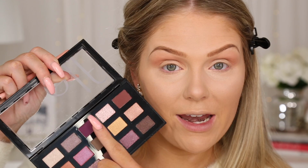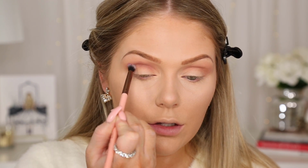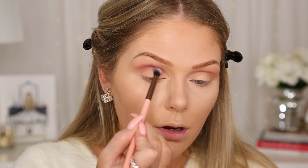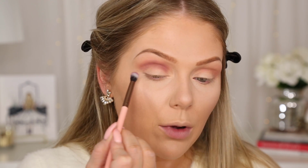I'm only 26. Next, we're gonna pop in with this brighter purple. This is a matte shade. There is a mix of both mattes and shimmers in this palette. And I'm gonna work this into the crease to introduce that purple. I'm just going in with a little bit and then I can build up as necessary. I don't wanna go in with too much. This is pretty. I haven't done a purple eye look in a minute.